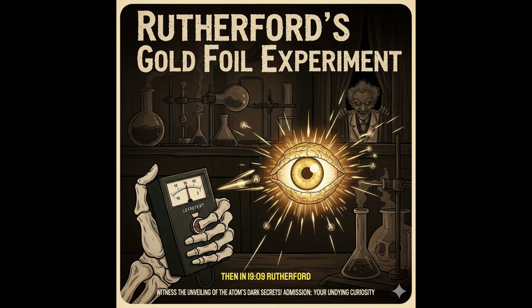Then in 1909, Rutherford, along with Hans Geiger and Ernest Marsden, set up their experiment. Tell us about the setup. It was quite clever, actually. They took a radioactive source that emitted these alpha particles. The cannonballs. Right, the positive projectiles. And they aimed them at an incredibly thin sheet of gold foil. I mean, really thin, just a few thousand atoms thick. Wow, that's thin. And around the foil, they placed a screen coated with zinc sulfide, which scintillates, it flashes, whenever an alpha particle hits it. So they could see exactly where the particles went after hitting the foil.